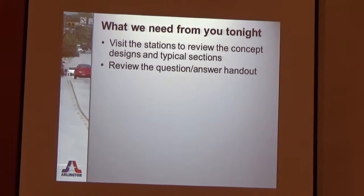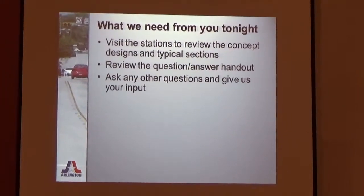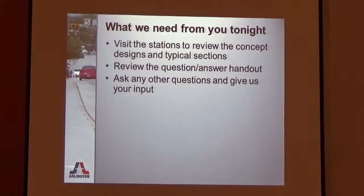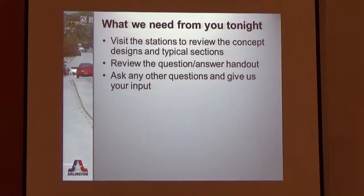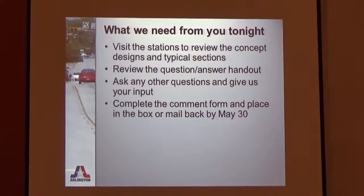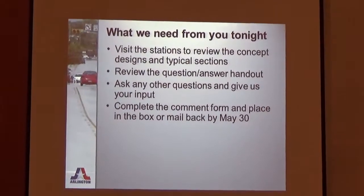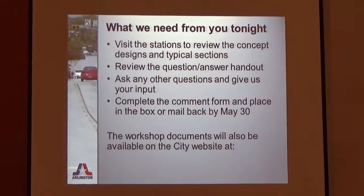And then review the question and answer handout that I think you've all got, and ask any other questions you have at the station. Give us your input. You can also email things to the city or mail them back. These cards are set up so you can fold them, throw a stamp on it, put it in the mailbox, and they'll go right to the city. We ask for your comments back by May 30th. You can leave them in the box tonight on the sign-in table, or mail them back by the 30th.